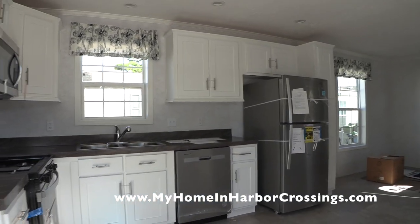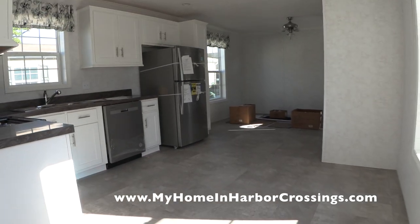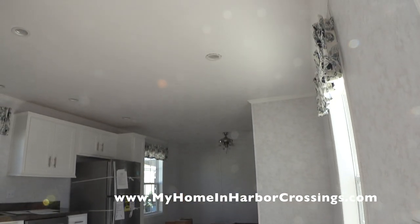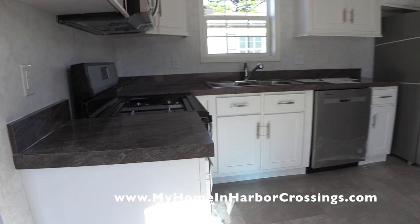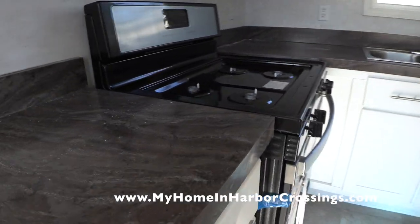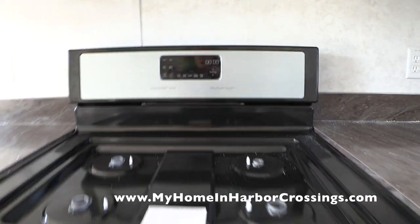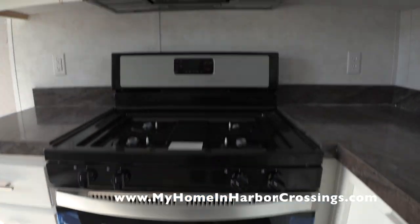You've got a double bowl stainless sink. Here's a look for the area where you would keep your table, and there's lighting above. This is the Bronzite countertop with lots of variations of colors, and the white cabinetry with the European pulls.